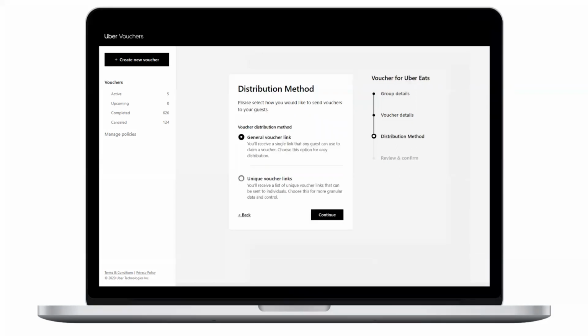Now that we have the main details of the campaign out of the way, we can talk about how we actually get these vouchers in the hands of my guests. Vouchers are distributed as hyperlinks to guests, and there are 2 main types of links that we can provide. The first is a general voucher link. This means that Uber will provide one link that I can distribute to all 100 of my guests.